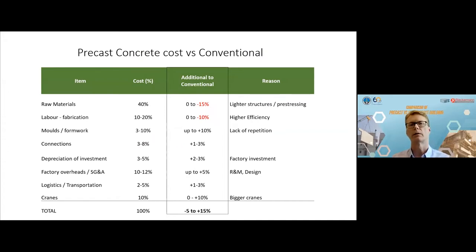So where is the difference then between precast concrete and conventional? This is, I think, a key slide for today. Again, because there are so many variables in construction, I trust you can take these as guidance only. Is precast always more expensive? No, it isn't. Is it always cheaper? No, it isn't. So as you see there at the bottom, it could be 5% cheaper. It could even be more than that. It could be as much as 15% more expensive, specifically looking at the superstructure cost for a building.